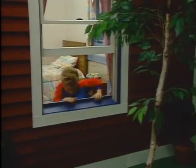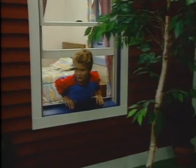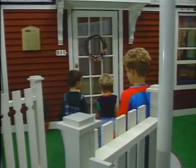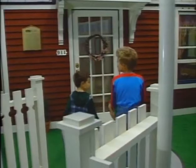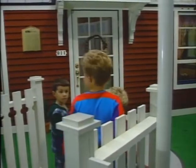Stay low on the floor and don't run from the firefighter. And never open a door that is warm. Once you're out of a house that's on fire, never go back in, even for a favorite toy. Once you're out, go immediately to the spot where you agreed to meet your family and stay there.